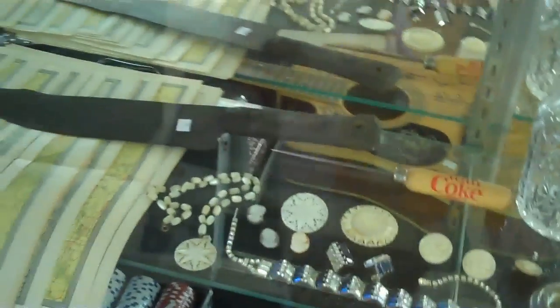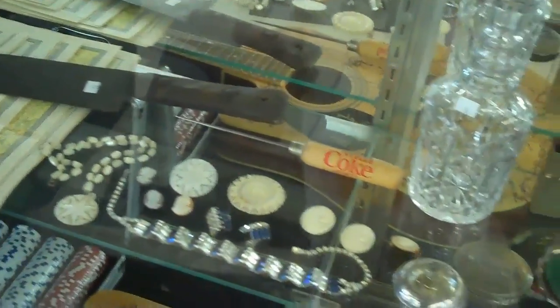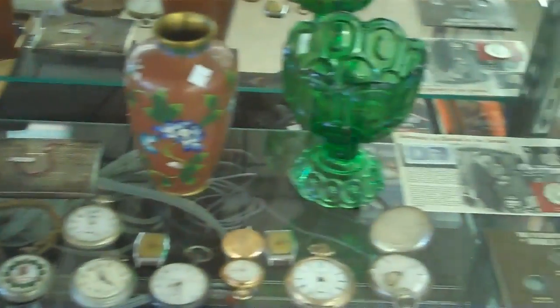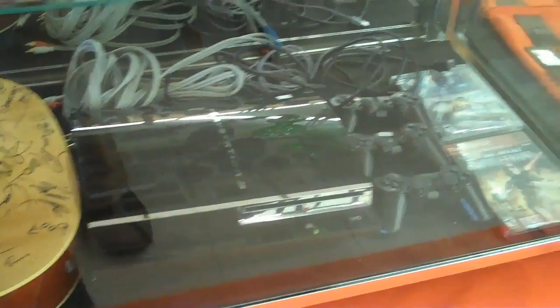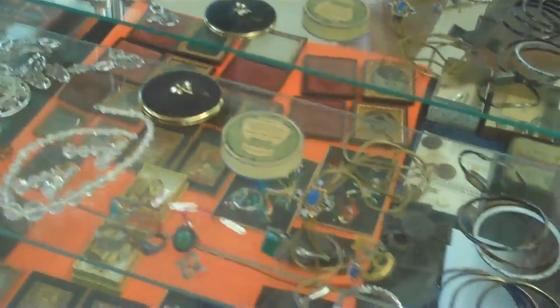We've got some old maps. Some great items from the Mercer estate that did not get sold, including a lot of cameos, mother of pearl items, pocket watches. We have a PlayStation 3 and some games to go with it. Look at all this great jewelry we've got here. Beautiful, beautiful stuff.